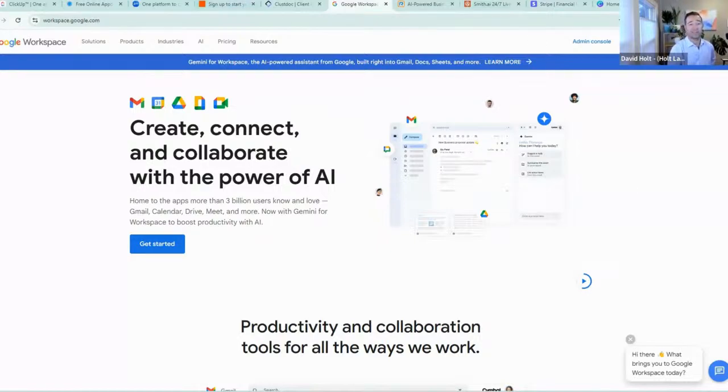But overall, fantastic and kind of a no-brainer for what I would start with. For the businesses that I've started, I'm always using the Google Workspace.